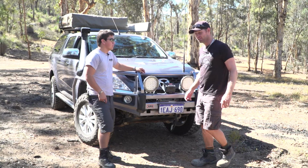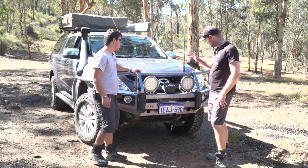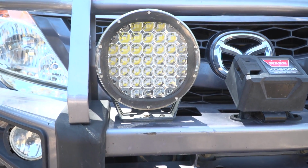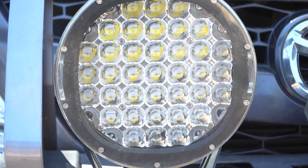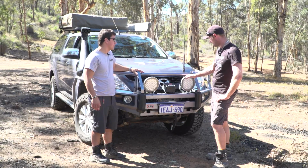We're back at the front again. We're going to look at your lights and your comms. All right. So your lights, what are these? 185 watt LEDs, just with the spread beam on them. Good light? Yeah, they're pretty good. They don't have quite the throw of an HID, but I don't need to see 6Ks down the road at the moment. They're more for spreading. I can actually tilt them down if I'm going to do some rock work, so I can flood the front of the car quite easily.